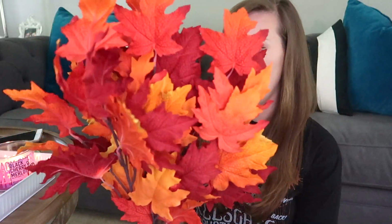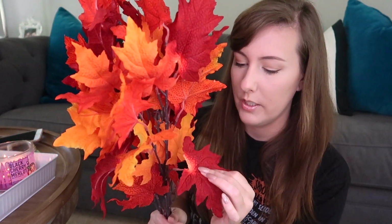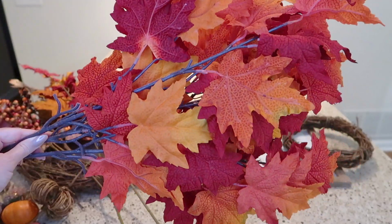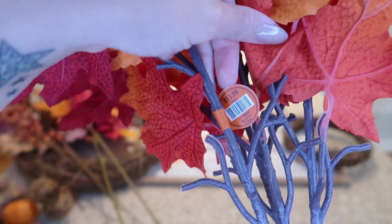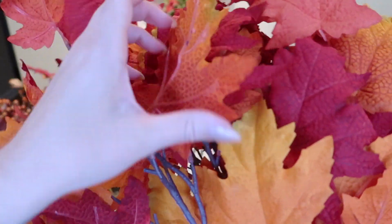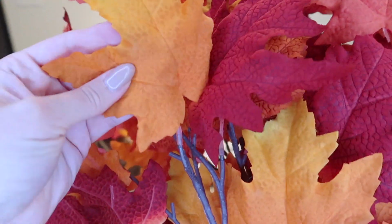And then I got this giant maple leaf stick. These also have a nice texture, real touch feature to them. They are a little bit brighter, which makes them look a little less natural, but the texture of them is really nice. These are really good quality. And looking at these colors right now, this just makes me so excited for fall. And like I said, I'm probably going to be making a wreath with all of these leaves and picks.